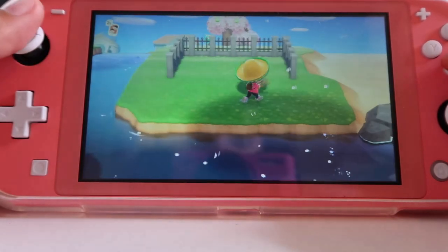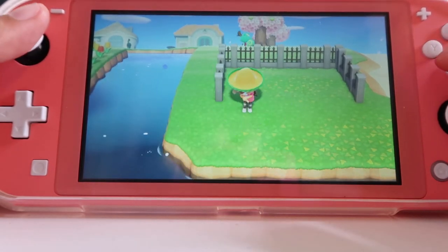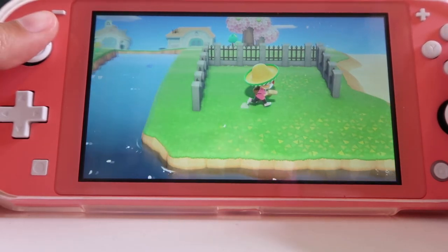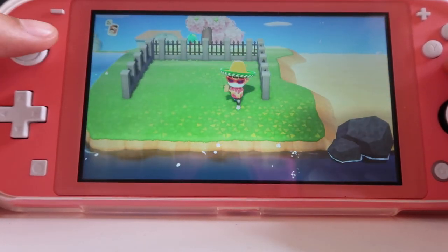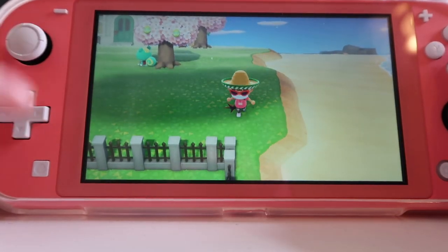Let me see, is that good? Let's do one more. Oops. Oh my gosh, dude. One more on each side. Alright, that's good for now. That'll be my little cemetery, so I'm gonna have to get the tombstones and all that. Let's get this real quick.